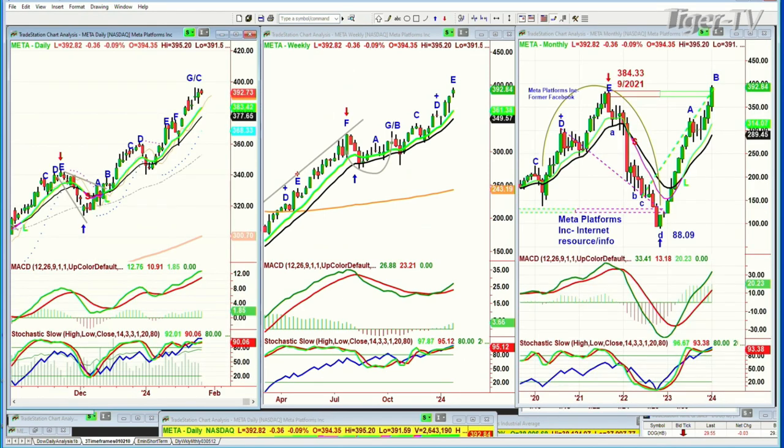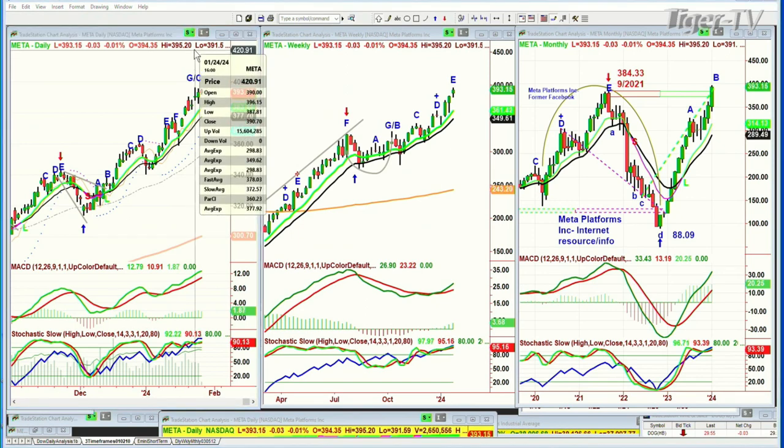Meta, did I write that in? Or was Meta the only one that didn't have one? Yeah, I think so. Let me see all the others I can see. But it had a doji candle. That's right. That's what I wanted to show you.